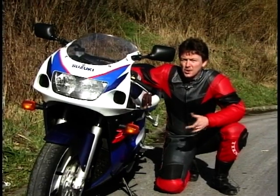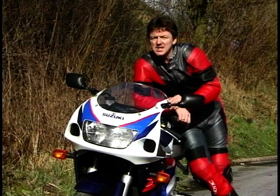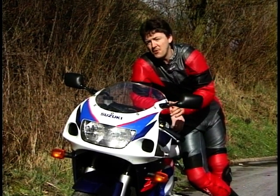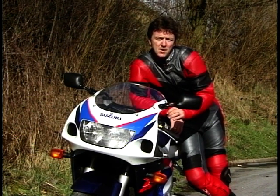So how does it all work? Well, the short answer is very, very well. You've got 600cc's of inline 4-cylinder, which Suzuki claim produces 104 brake horsepower, and it'll take you to a top speed of 156 miles per hour.